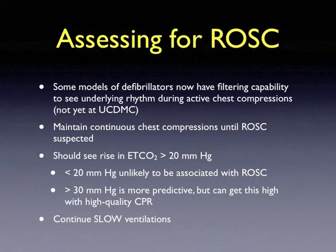Return of spontaneous circulation can be assessed in many ways. Some models of defibrillators have filtering capabilities to filter the artifact of chest compressions and demonstrate the underlying cardiac rhythm. However, this is not currently available at UC Davis Medical Center. Therefore, maintain continuous chest compressions until return of spontaneous circulation is suspected.